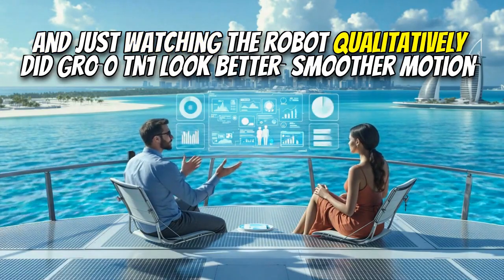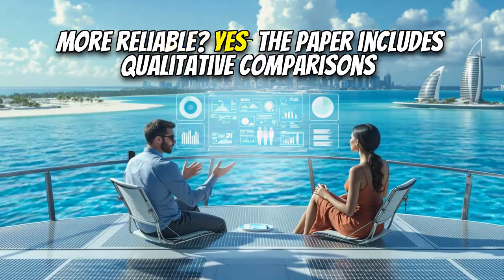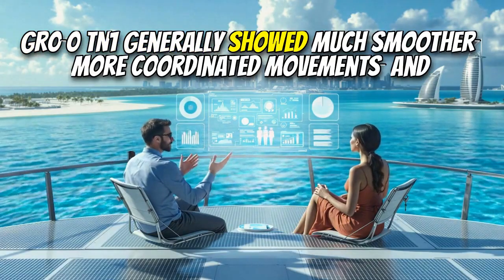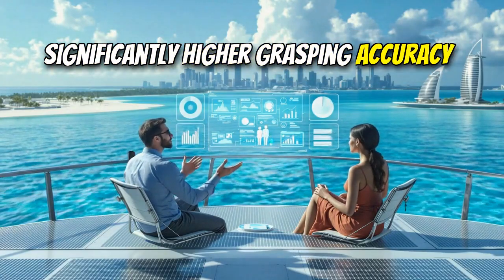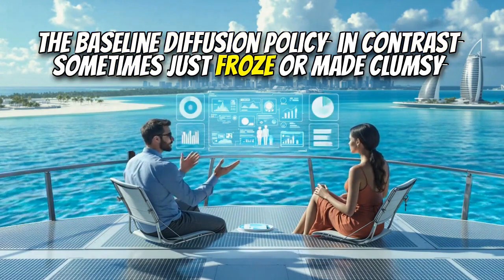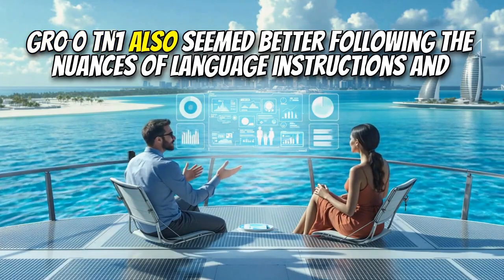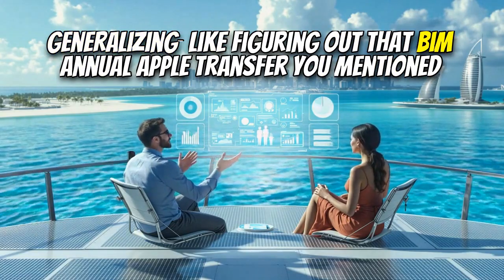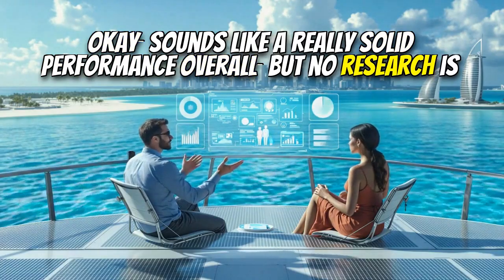And just watching the robot qualitatively, did GR00T N1 look better, smoother motion, more reliable? Yes. The paper includes qualitative comparisons. GR00T N1 generally showed much smoother, more coordinated movements, and significantly higher grasping accuracy. The baseline diffusion policy, in contrast, sometimes just froze or made clumsy, inaccurate grasp attempts. GR00T N1 also seemed better at following the nuances of language instructions and generalizing, like figuring out that bimanual apple transfer you mentioned earlier. Okay, sounds like a really solid performance overall, but no research is perfect.